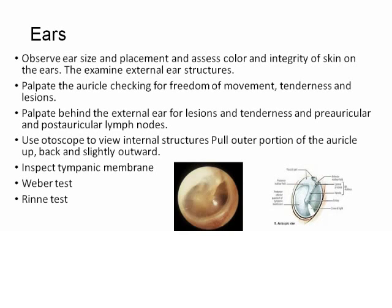Okay, ears. For ears, you're going to observe ear size and placement, assess the color, the integrity of the skin of the ears, and examine. You're going to really look at the external structures. You want to palpate the auricle. You want to check for freedom of movement, tenderness, any lesions, especially on middle age and up because of the sun that they had. A lot of times, that's where you'll see a lot of your cancers and your actinic keratosis, on the top of their forehead, on the males if they're bald, and on their ears.